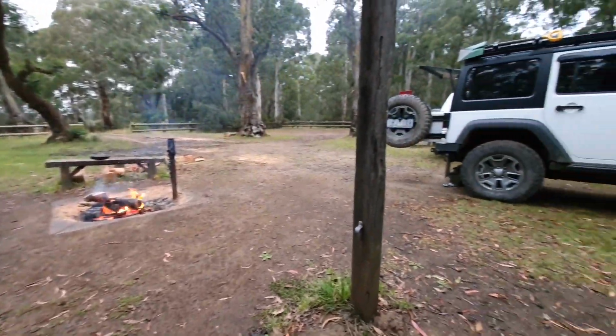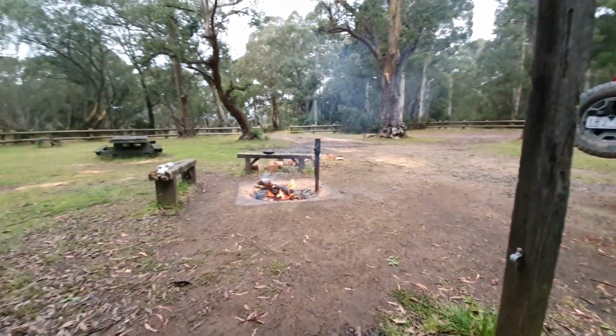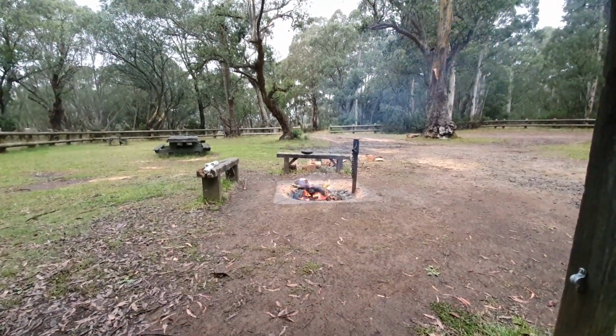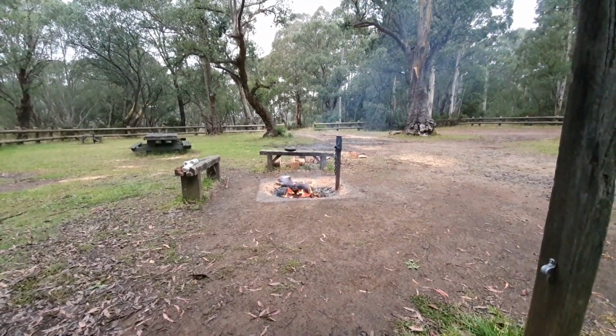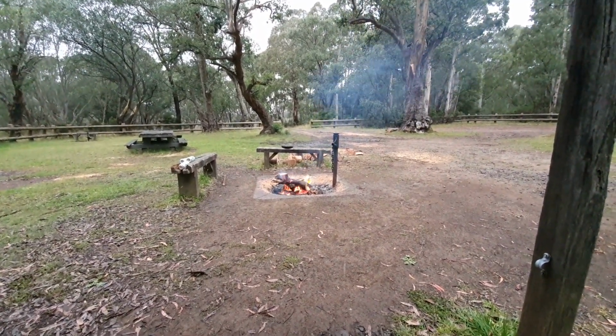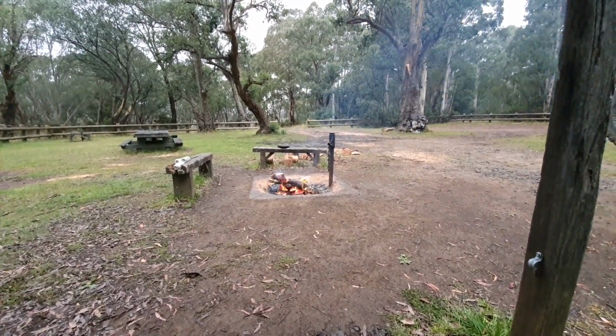So here we are sitting under the umbrella, under the boardwalk. You should say under the southern skies. Oh, that's it, yeah, under the rain. Anyway, we're under the veranda at Bentley Plains Hut.